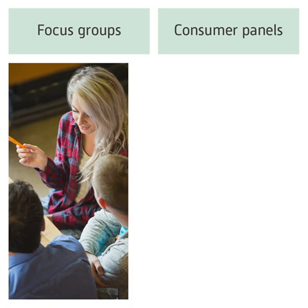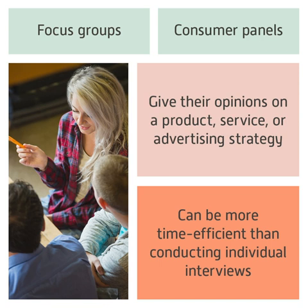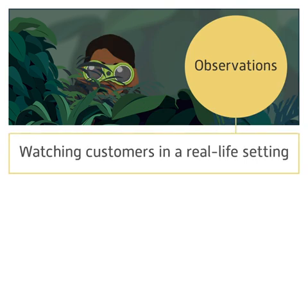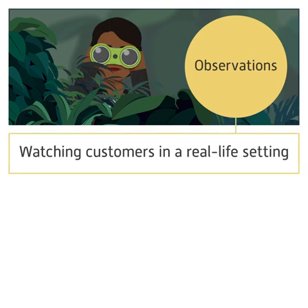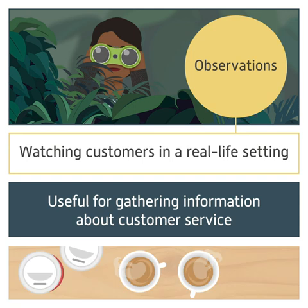Focus groups and consumer panels involve businesses inviting a group of people to give their opinions on a product, service, or advertising strategy. This can be more time efficient than conducting individual interviews. Observations involve watching customers in a real-life setting and are useful for gathering information about customer service. An example of this would be visiting a cafe and seeing how many customers visit and what they request.